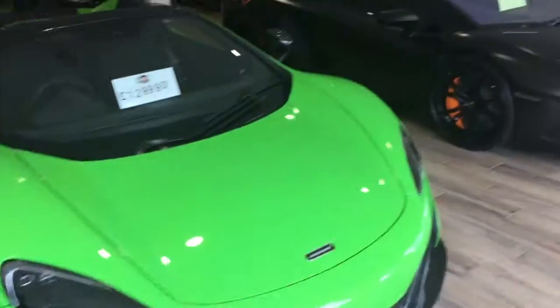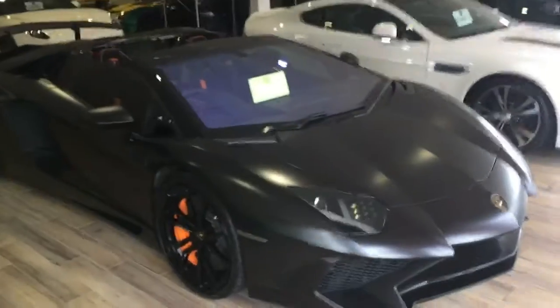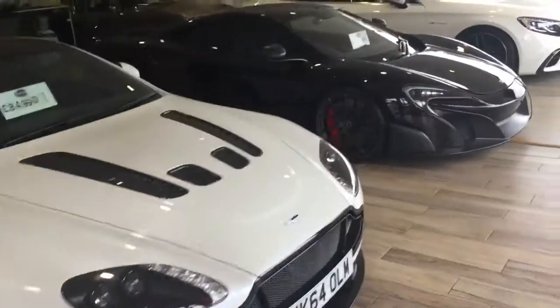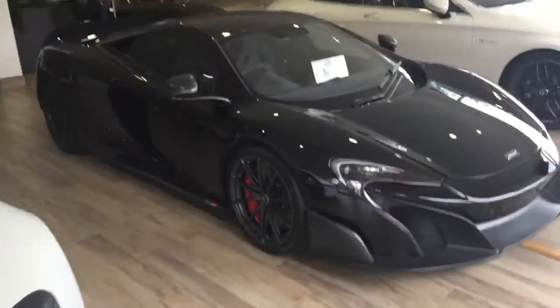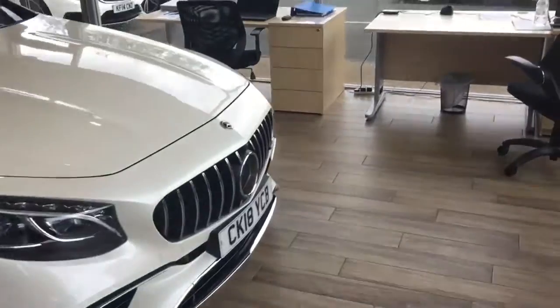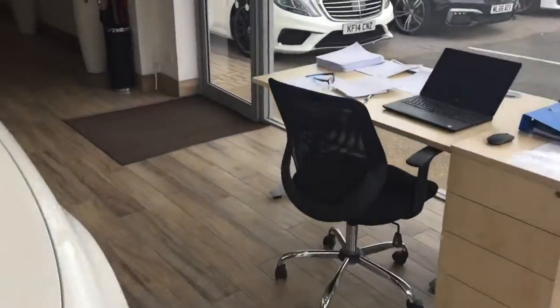McLaren, for instance. Lamborghini Aventador SV. Aston Martin Vantage. McLaren 675LT, just a selection of what's in the showroom. We'll work our way outside and we'll get to the Q7 that you inquired about this morning.